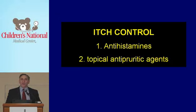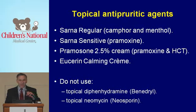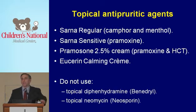Itch control, there are 4 types of topical anti-itch agents that are readily available to you, and I use these all the time, but probably more importantly is to notice the bottom line, and that's don't use the topical Benadryl because roughly 10% of kids will develop an acute allergic contact dermatitis to topical Benadryl, and don't use topical neomycin or Neosporin because probably 15% of kids will develop an allergy to that. So please remove those from your recommendation lists.